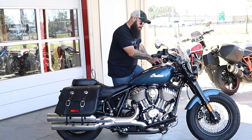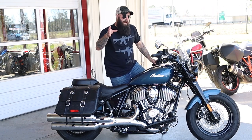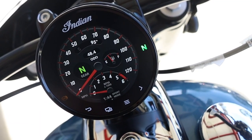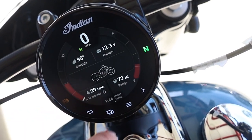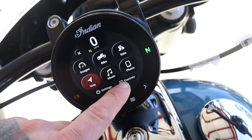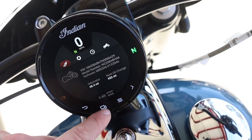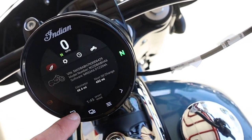You can change your ride mode here. So of course, standard, sport, or touring mode. I think I said rain mode, but I want to say I was in standard last year, not rain mode. But regardless, it does a really good job. If you want to wake up the throttle, sport mode is fantastic. Or if you just kind of want to cruise and be a little bit easier with it, you got the other modes there as well. Brightness settings, pretty much anything you want to do right here from this screen.